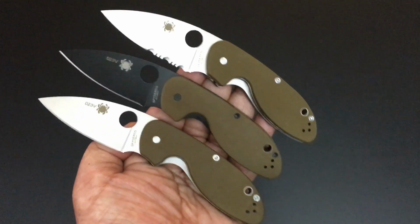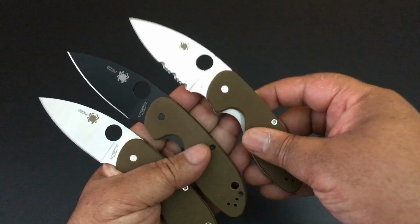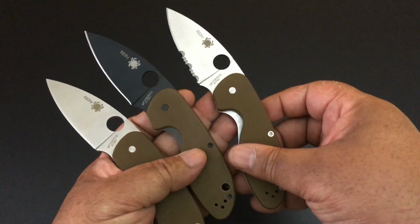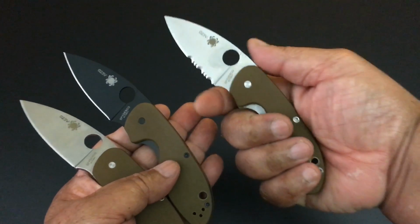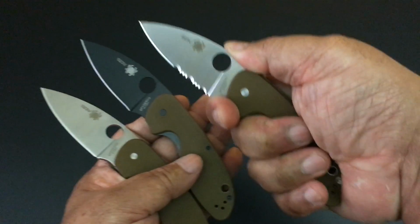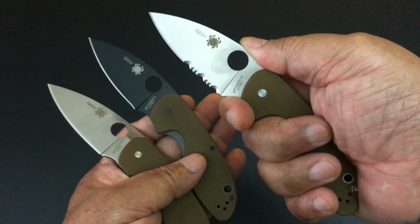But let's talk about this. Spyderco Efficient, it's the newer value folder, one of the newer ones. Spyderco has introduced about 3 new value folder knives. You could tell it's newer because a lot of the value folder knives don't have the forward choil. This one does. I believe this is the only one of the value folders that do. And you guys know, I really like that.